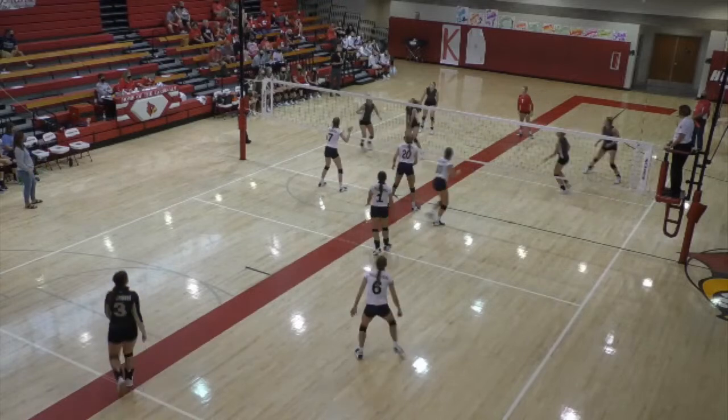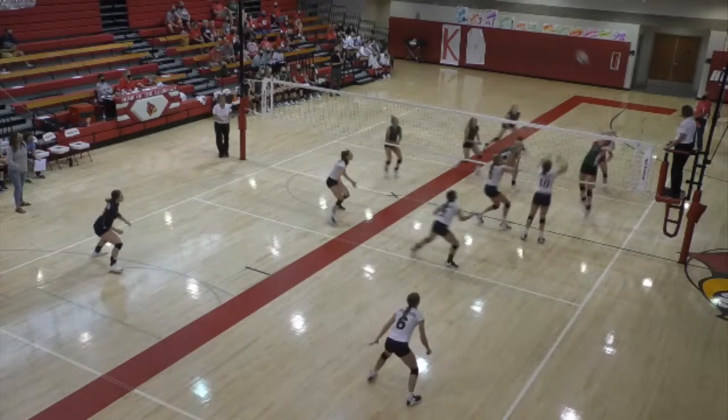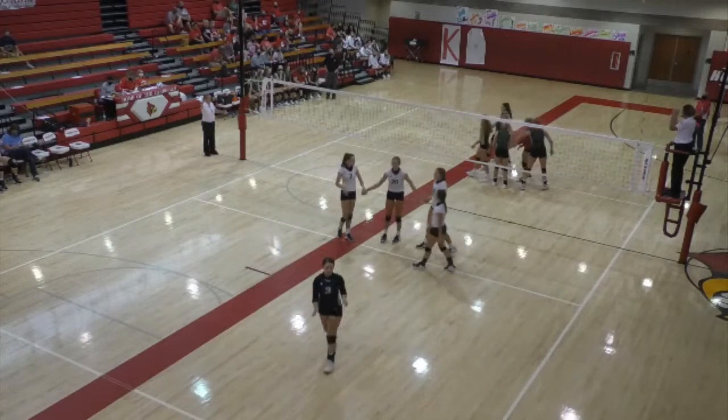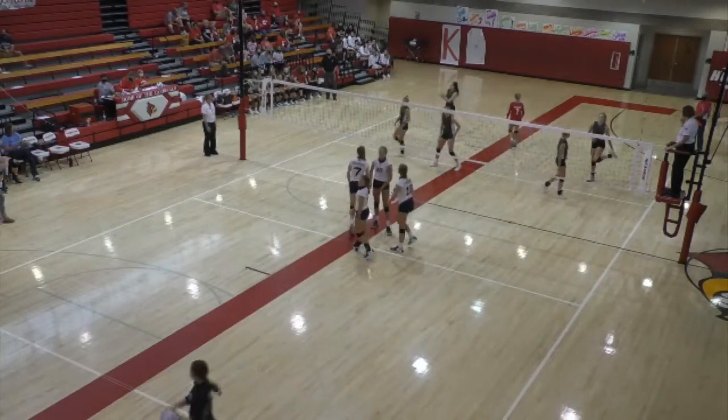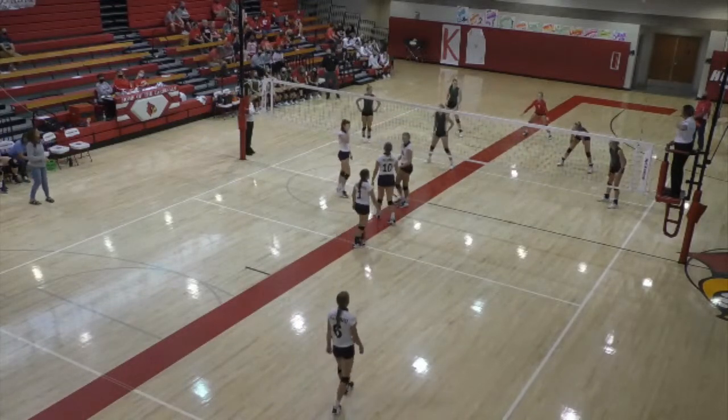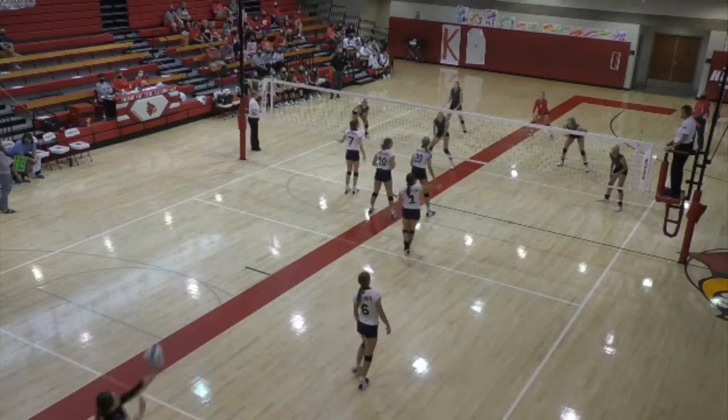The serve comes across, popped up nicely by Smith Center. Now the attack. Ball goes out of bounds. Point for the Panthers. 5-3. Panthers take a 2-point lead here. Stores again, continuing to serve.